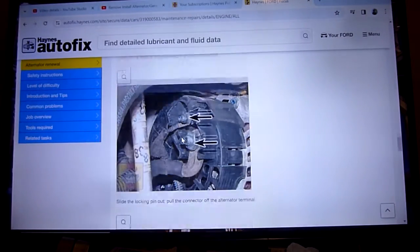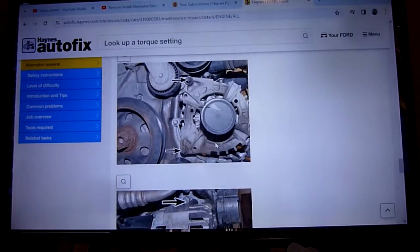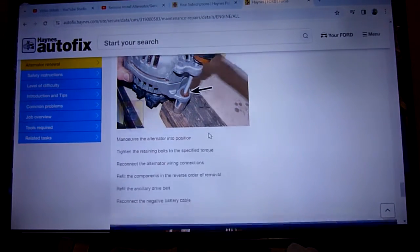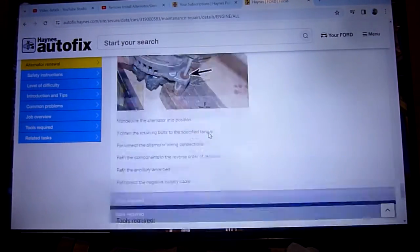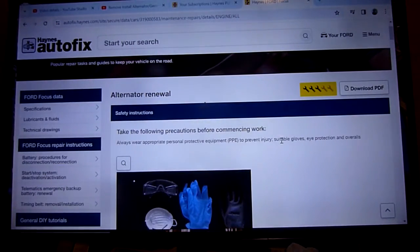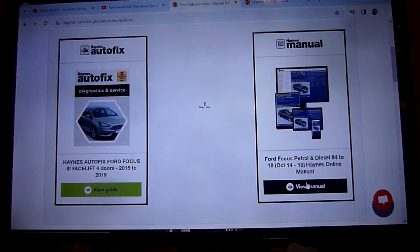So far, all generic stuff. If you've done it before, you could skip through this. This is still generic. So I bought this, remember, with the Ford Focus in mind. So far, it's not really done me that much of a service. So you could say it probably did nothing for me, this one. Alright, 3 spanners it says there. Alright, so we'll go back to this, look at the view manual.